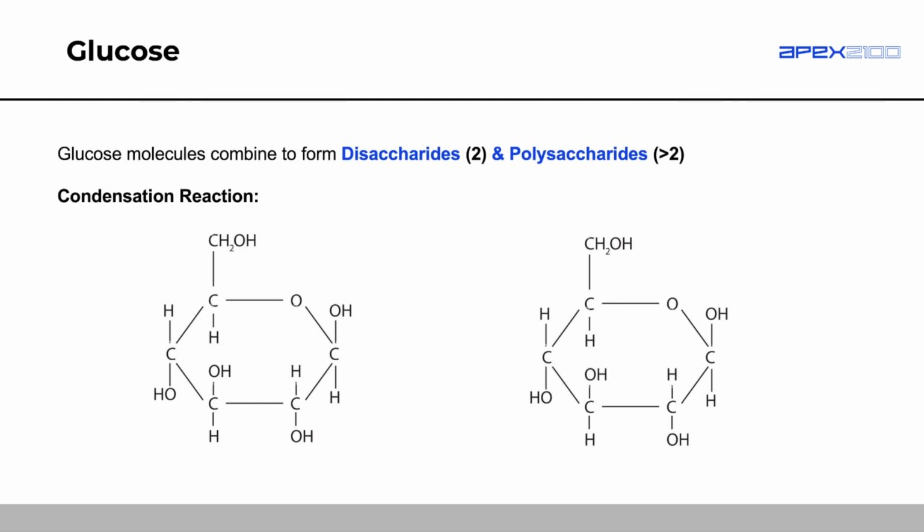And we can have glucose molecules up to 60,000 glucose molecules long. So it's not just going to be 2 or 3, they can be up to 60,000 when they get stored in the body as glycogen. So we're going to talk about how these 2 glucose molecules might combine to form a disaccharide or a polysaccharide now.